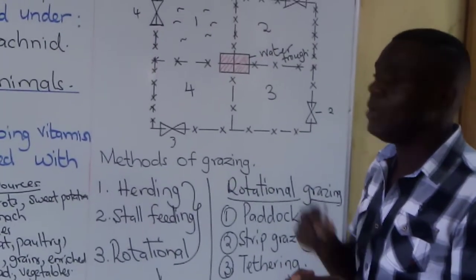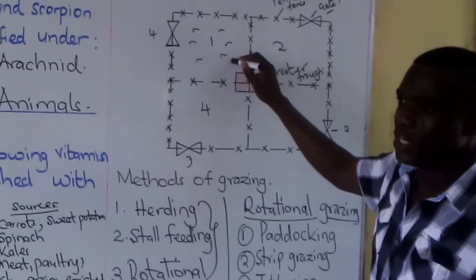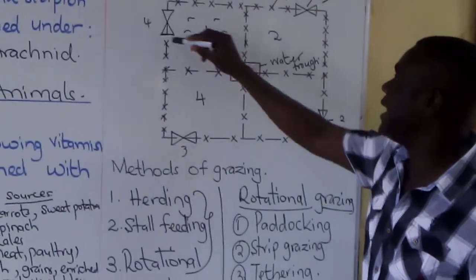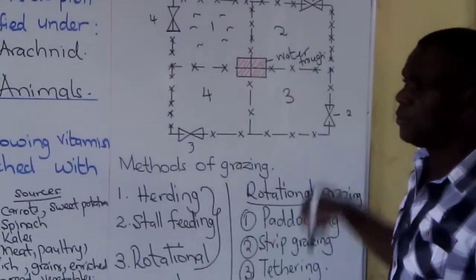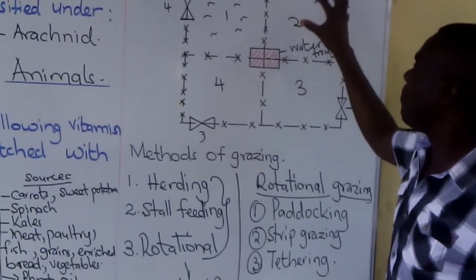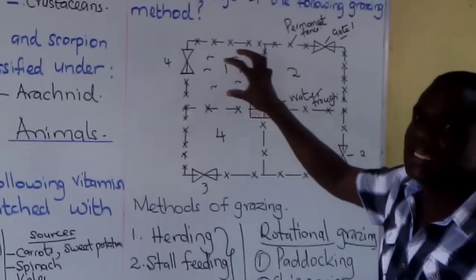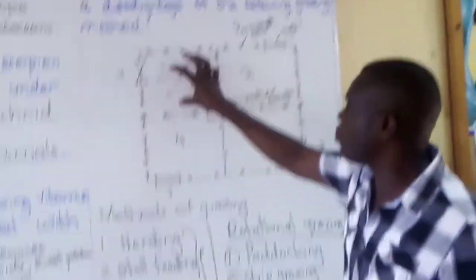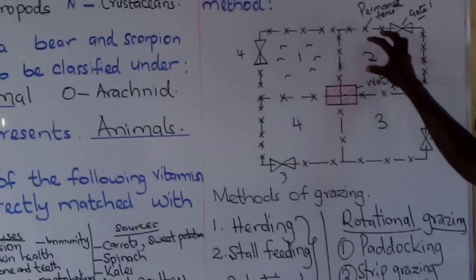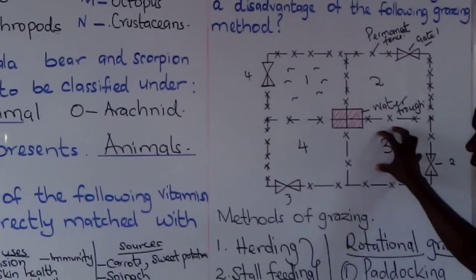And the farmer will be checking. When the amount of grass reduces in this paddock, the animals are removed from paddock 1 and taken to paddock 2. While they're in paddock 2, they feed there. As the grass in paddock 1 begins to grow again because there's no animal feeding on it, when they finish in paddock 2, they are taken to paddock 3.